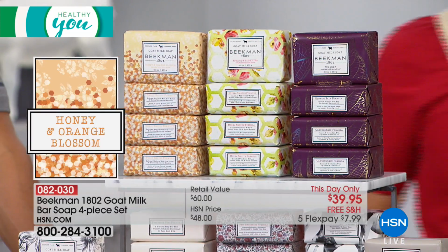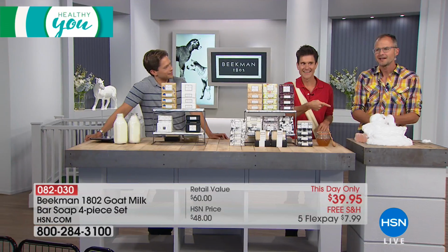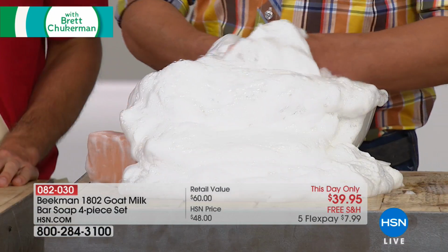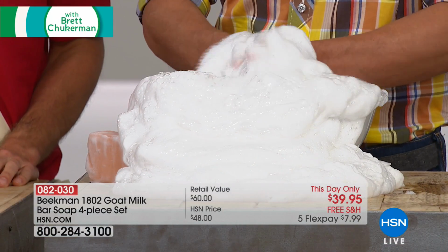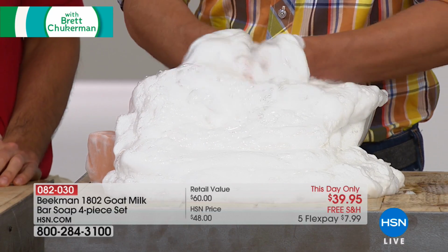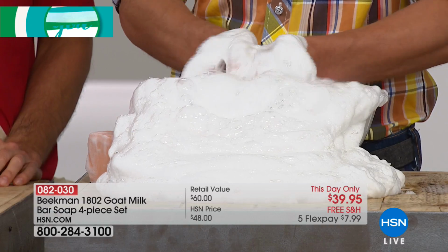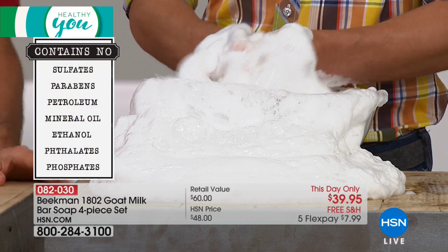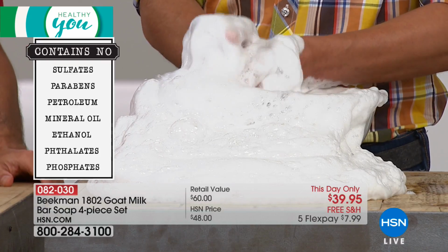And literally, look at the difference now. This is the magic. It's not just about the pretty packaging or the great scents. It is the goat milk difference, and we could talk about it forever, but really look at it. This is how it feels, that creamy, moisturizing goat milk goodness. It has the same pH as human skin, goat milk does, so it doesn't strip your skin and it moisturizes.